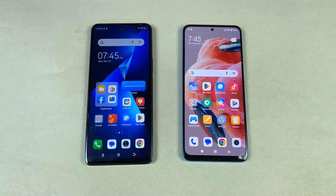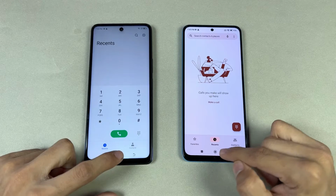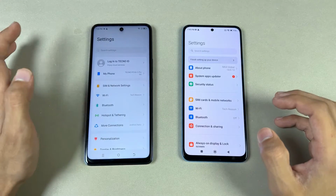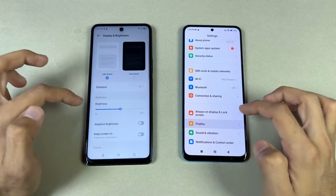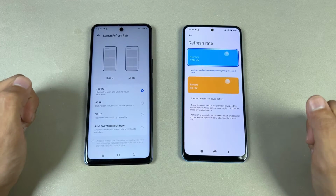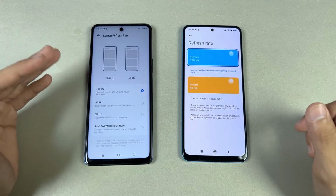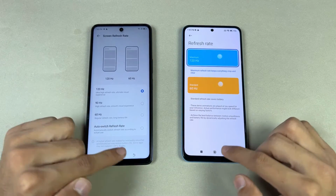So guys, all apps are closed in the background, no application is running in the background. Also we have the same Wi-Fi network on both phones, and the first application I'm going to launch is the phone dialer, slightly faster on the Tecno. And now let's open settings, again faster on the Tecno, and let me go to the display on both phones and show the refresh rate. So we have a 120Hz refresh rate on both phones. We also have an auto option on the Tecno. I feel that the auto option is not really optimized. I prefer 90Hz or 120Hz.